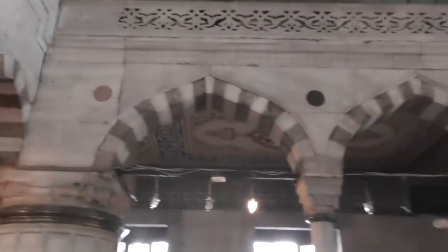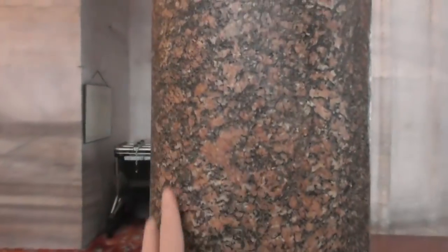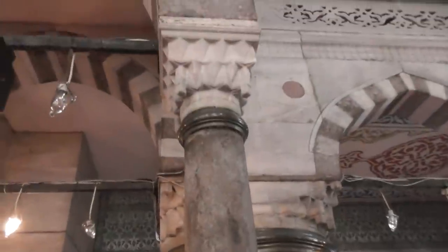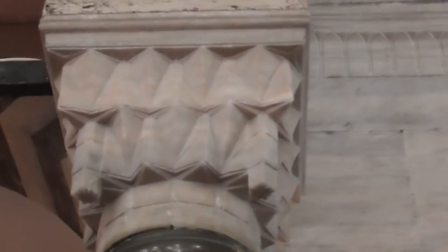How was this thing made? Power of basalt, a little less than power of diamonds. How to cut it?